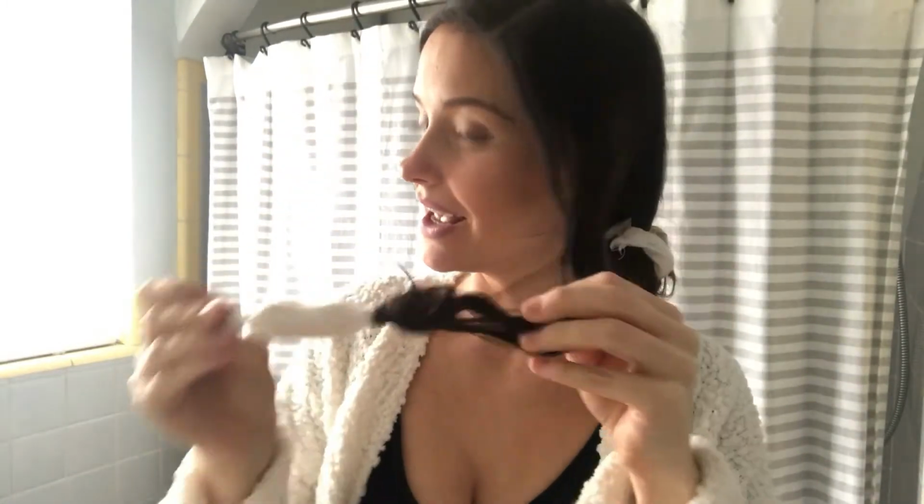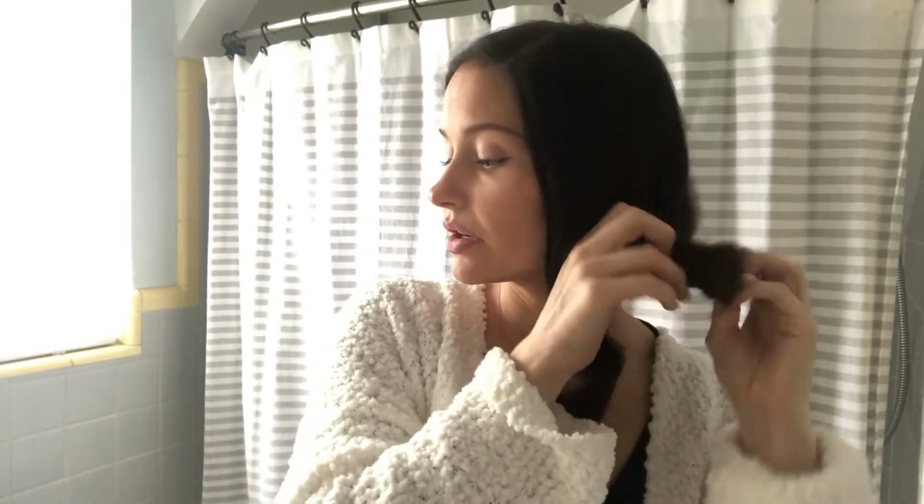So anyway, I did my makeup and got myself dressed for the day, and now I'm gonna take these little curlers out.